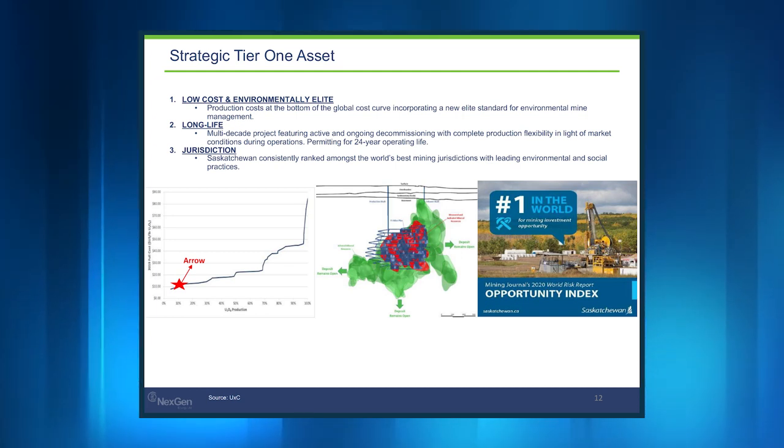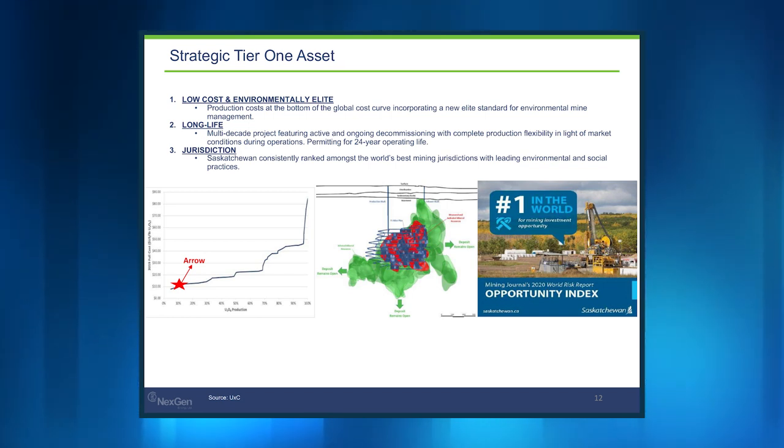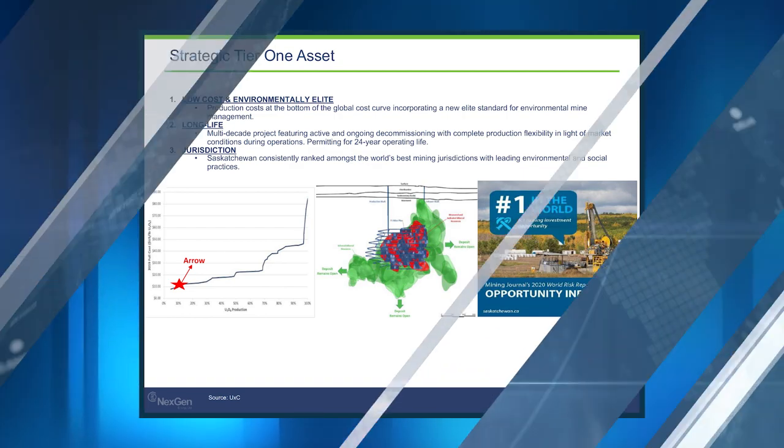And given its technical characteristics of being in the competent basement rock, so we're in very sound ground conditions, it has a very clean metallurgy. And due to its grade, it's actually a very tiny footprint. It's actually going to be one of the world's tiniest underground mines at about 1,300 tons per day. And so it has a very elite environmental footprint, not only from its technical characteristics, but also the design parameters which we've put into it, where we've made environmental performance one of the top objectives with respect to our execution of development.